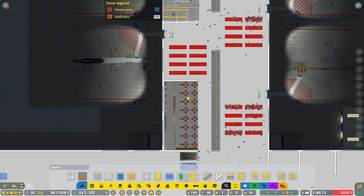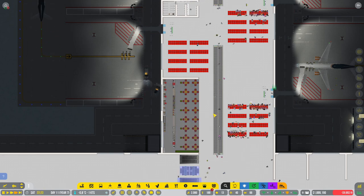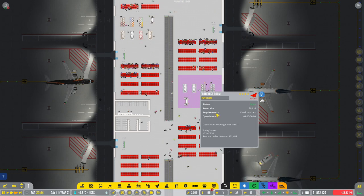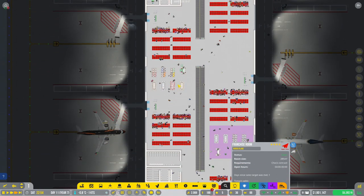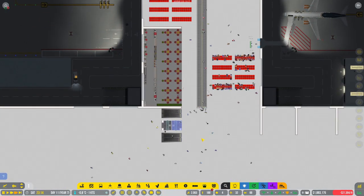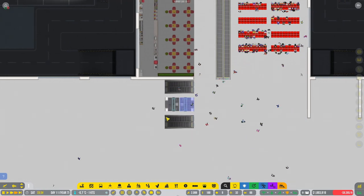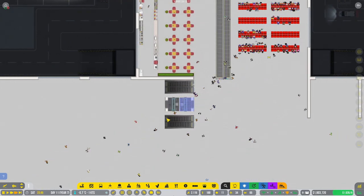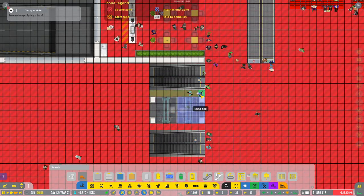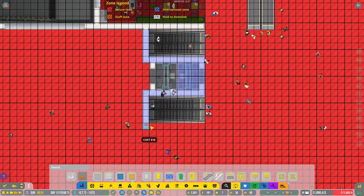Okay. Did we get a franchise in here? No, we didn't, did we? Bistro Bohème sign. This shop is open. The contract is okay. This shop is open. It's doing okay. So these escalators are starting to be used. We put in some walls so that people don't fall down.